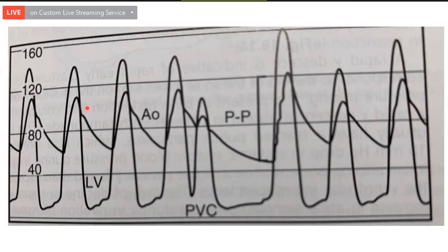Very good. Okay. So here this is a fixed obstruction. You can see that the post ectopic beat has got higher pressure, and if you look at the pressure pattern from the beginning itself, there is a gradient. So there are multiple features to tell you that the patient has got a fixed obstruction.